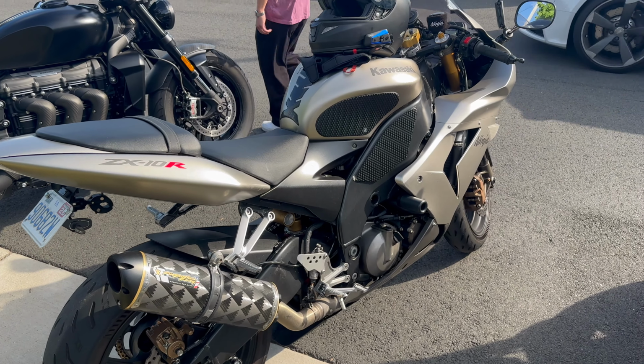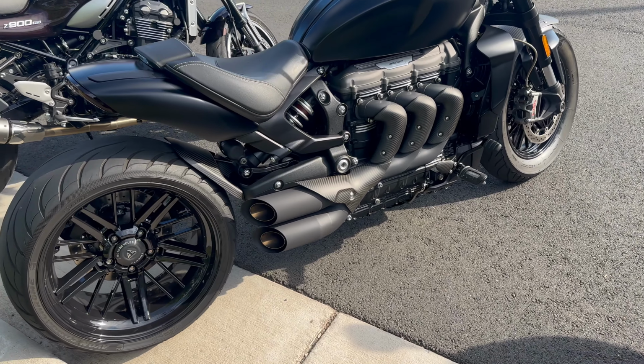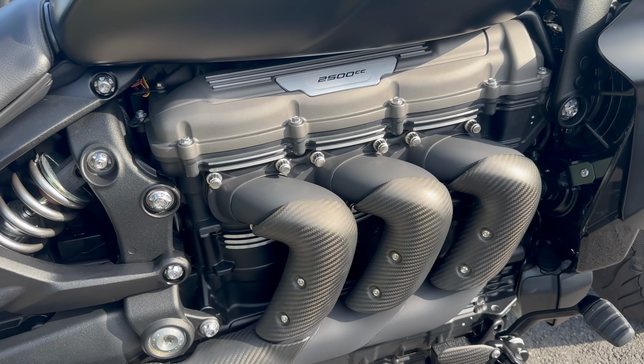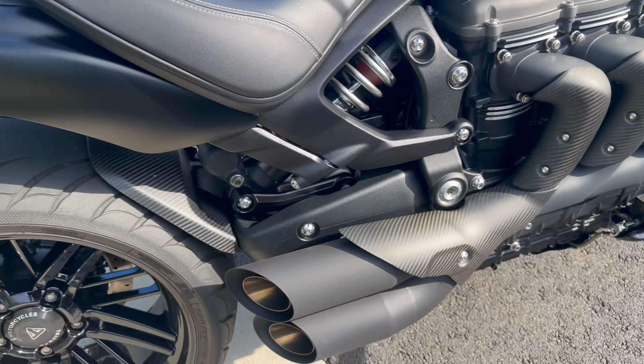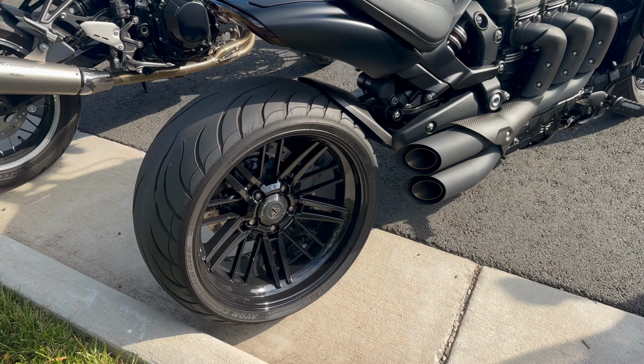The older ZX10, it's pretty clean. All right, look at these. Look at this exhaust. Look at these headers. The matte carbon, that's pretty cool, man. And it's a single-sided swing arm.